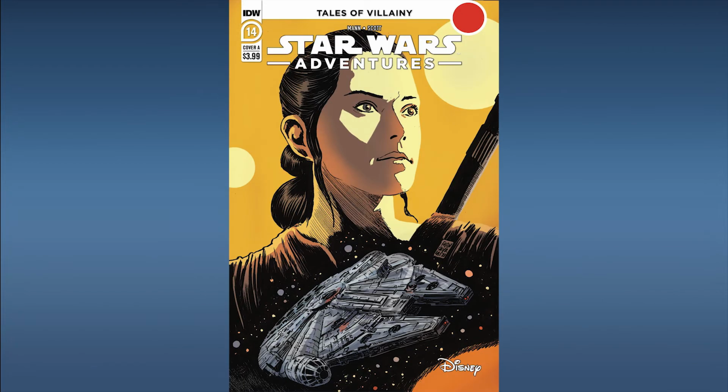Next up from IDW, Star Wars Adventures number 14. This is the final issue of this series, and this features the origin of Deva Lumpop, specifically her time with the Nihil. Now, this is one we do think you should pick up for your collection.